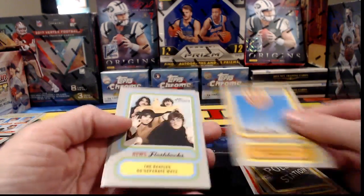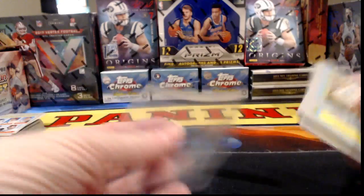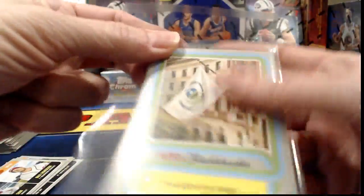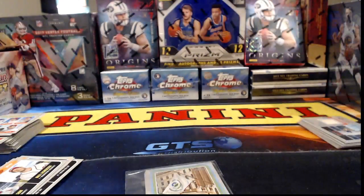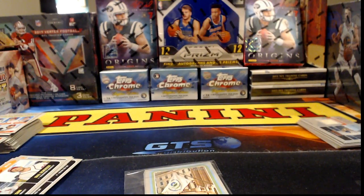So news flashbacks, that's this little stack of cards right here. We're going to give all of those news flashbacks to one team, and we're going to determine what that one team is using random.org.